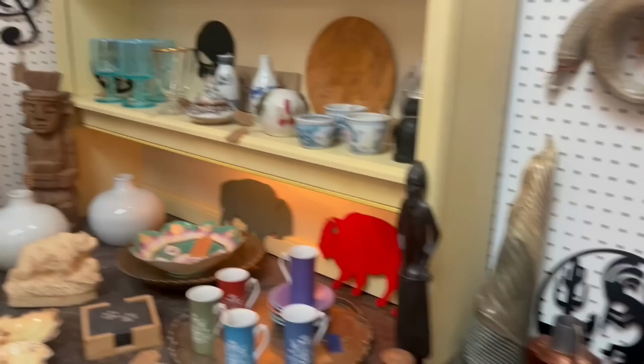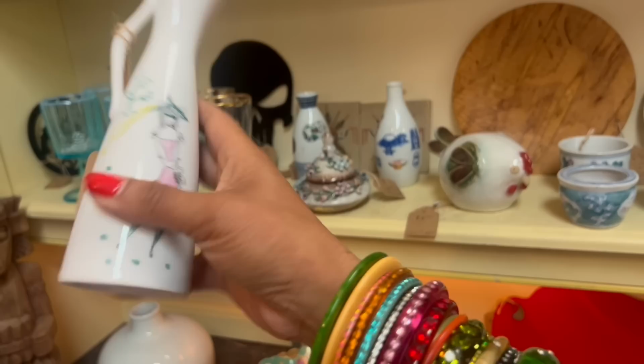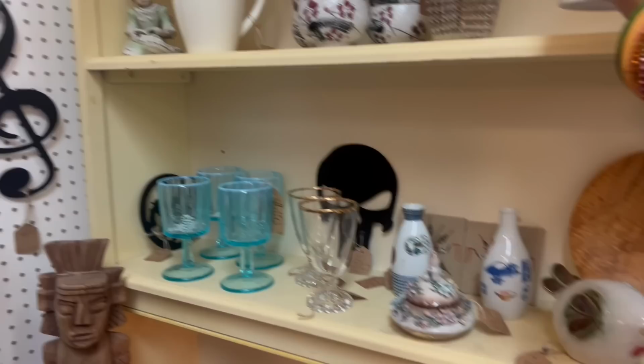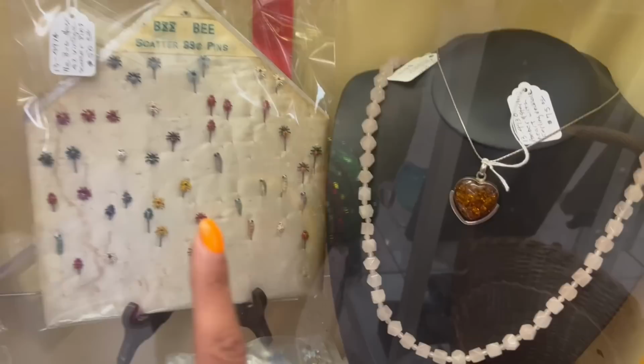What is this? MCM. $29, dang. I don't think I can do anything with that, but the graphic on that is fabulous. So fantastic. Oh my gosh, all right, I'm fried. I'm almost done, I promise. This is interesting. Huh. That's amazing.